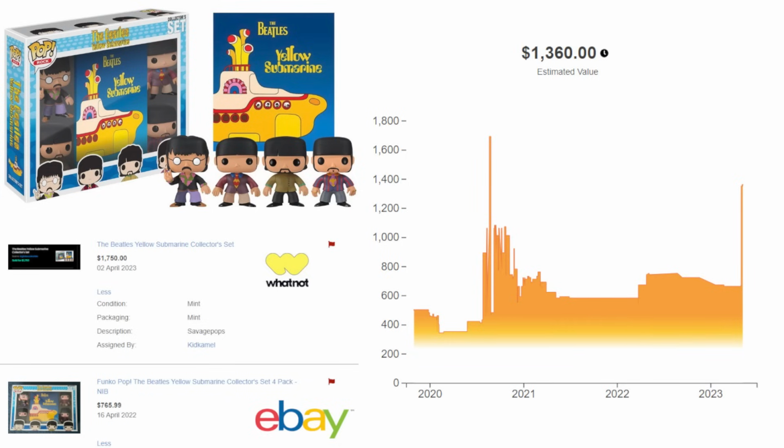As you can see on the bottom left there, the previous sale before that almost $1,800 sale was around almost $800. Now obviously over on Whatnot, it's not a surprise that a lot of things usually go for much higher prices on there, but with this piece in particular, it doesn't really sell that often.